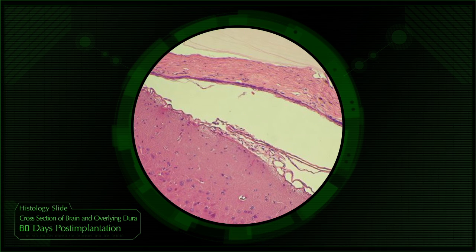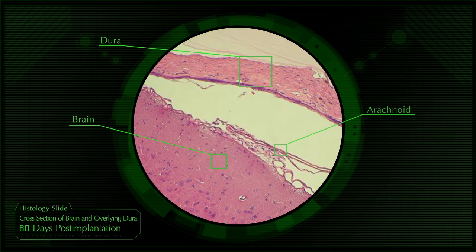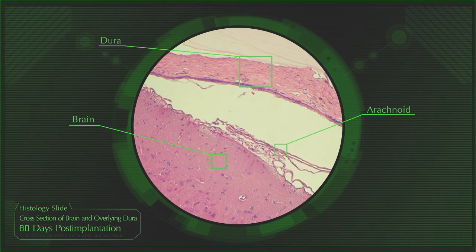By 2 months post-implantation, the implanted DuraGen matrix is substantially resorbed and new dural tissue has formed at an appropriate distance from the brain surface and the overlying tissues, creating a new functional membrane without evidence of foreign body response or encapsulation. This is something primary suture repair and other grafts are unable to demonstrate.